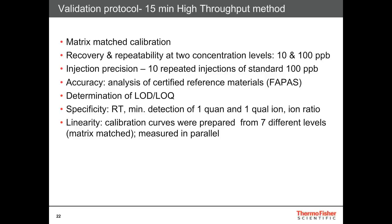In the next slides, details about validation results will be given. However, please be informed that the duration of this webinar is limited, and consequently the complete results cannot be shown in all details.